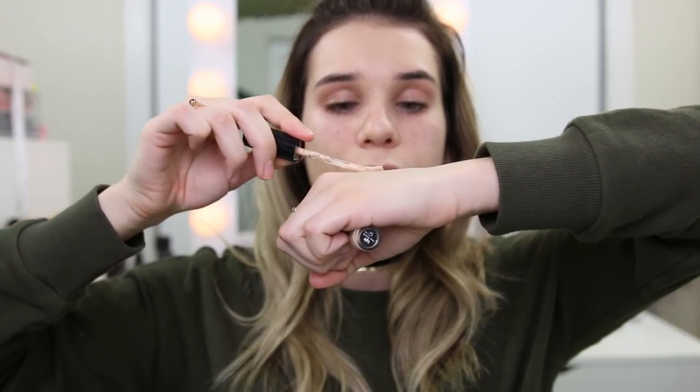Now for concealer, I'm gonna go in with Born This Way Concealer. I'm gonna take it and just swipe it onto my hand instead of applying it right under my eye. And I'm gonna add just a drop of strobe cream. Now I'm gonna mix it together.